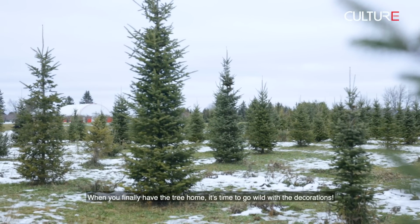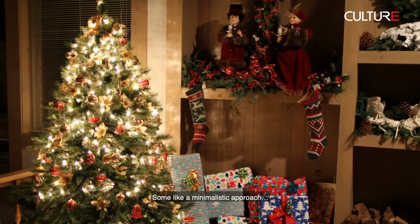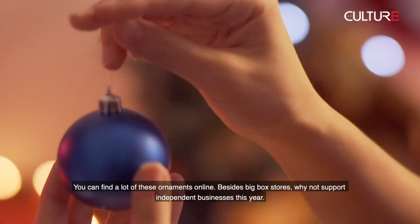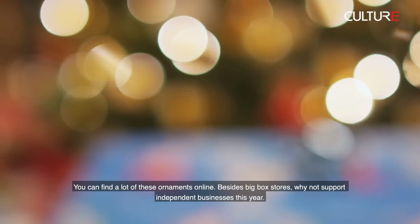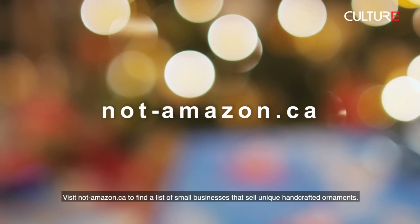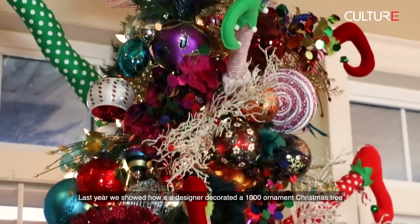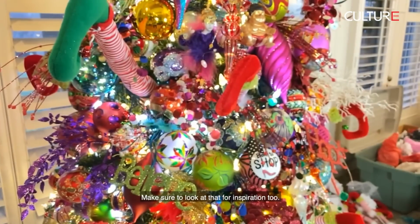When you finally have your tree home, it's time to go wild with the decoration. Some like a minimalistic approach, while some follow a color scheme. You can find a lot of these ornaments online. Besides big box stores, why not support independent businesses this year? Visit notamazon.ca to find a list of small businesses that sell unique handicraft ornaments. Last year, we showed how a designer decorated a 1,000 ornament Christmas tree. Make sure to look at that for inspiration too.